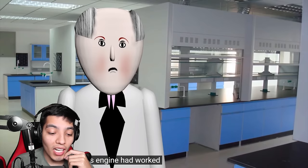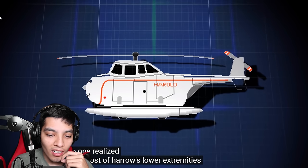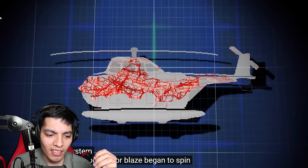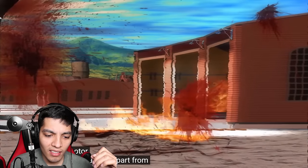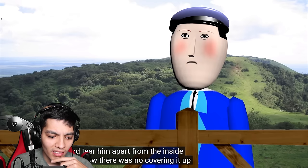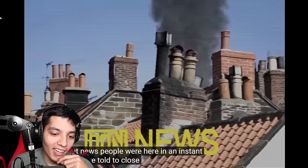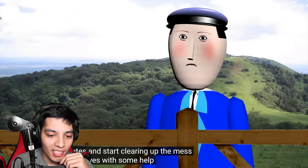Harold's engine had worked fine, but what no one realized was most of Harold's lower extremities were permanently fused to his propeller system. As Harold's rotor blades began to spin, vital organs were drawn into the motor and tore him apart from the inside. Poor Harold. There was no covering it up. The smoke could be seen all morning. But of course, there were two explosions. We were told to close gates and start clearing up the mess ourselves, with some help.